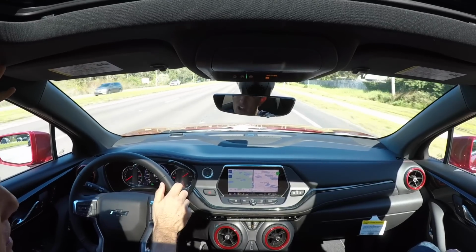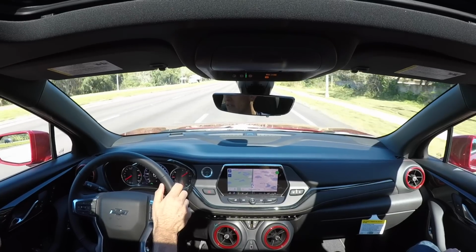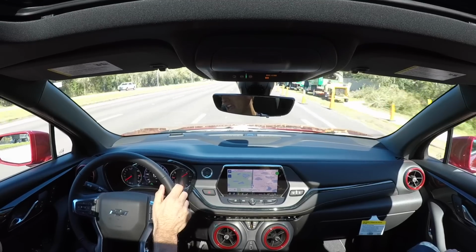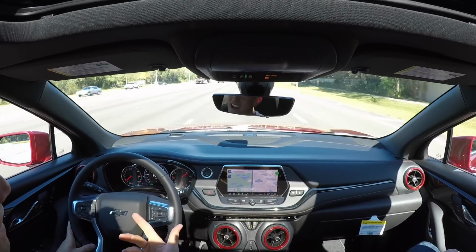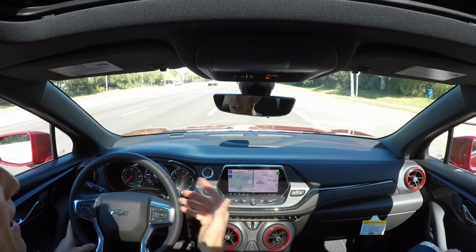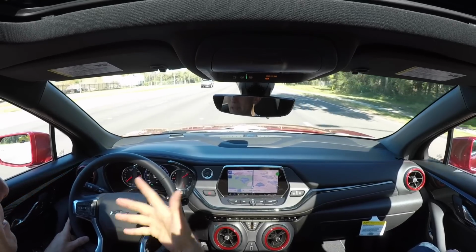Because after a long day, the kids are driving you nuts, your boss is giving you the runaround, it's nice to just be able to put your elbow up here and hold your head, because you just got a headache from all those people. But you know what, you're in your brand new Blazer RS, and it's actually a really nice, comfortable place to be. Definitely a far cry from my dad's old Blazer with the bench seat and all that.